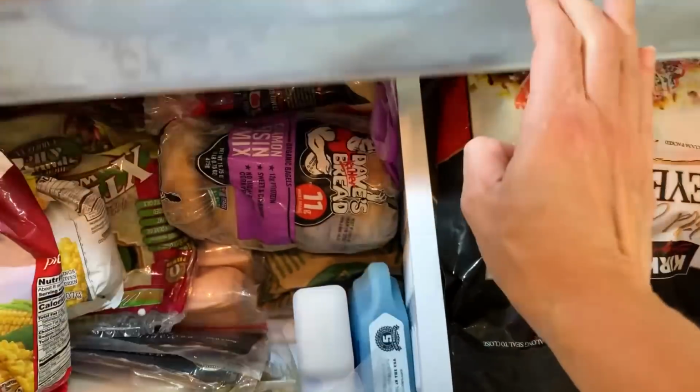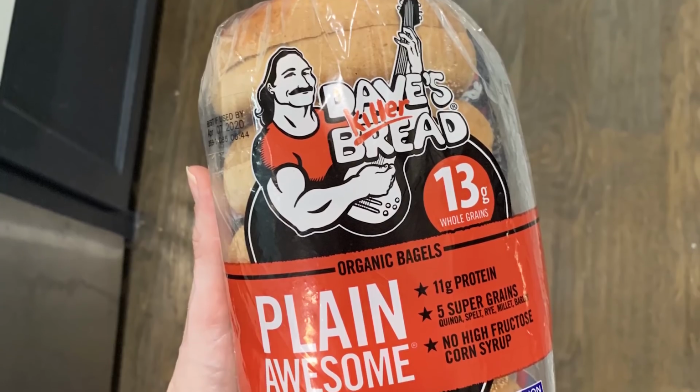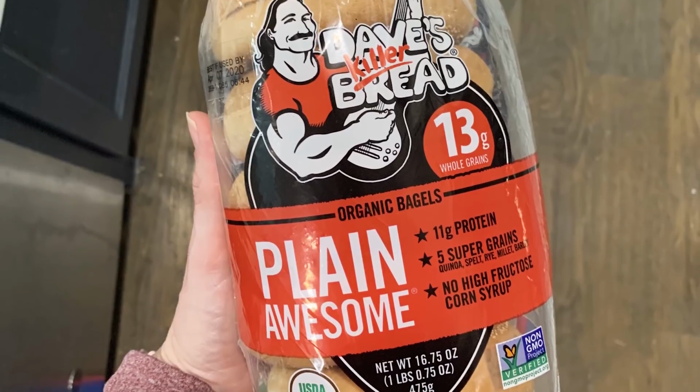I'll keep one in the pantry and then I will keep everything else in the freezer. They actually freeze really well and you just take them out the day that you need them and within just a few hours they're ready to go. And just as a side note for bread or any type of wrap that you're getting, I only pick something that has a minimum of 3 grams per slice of fiber.